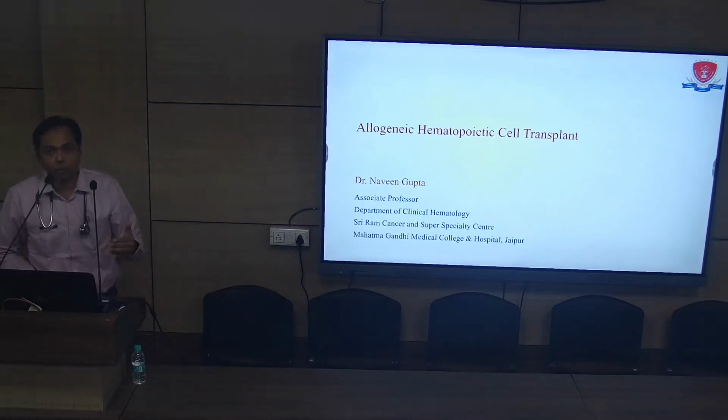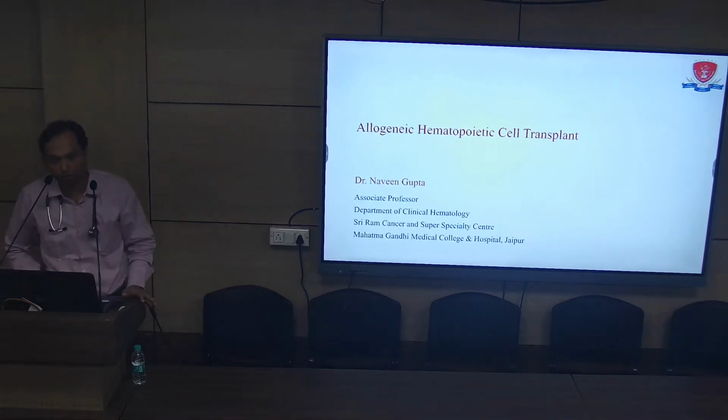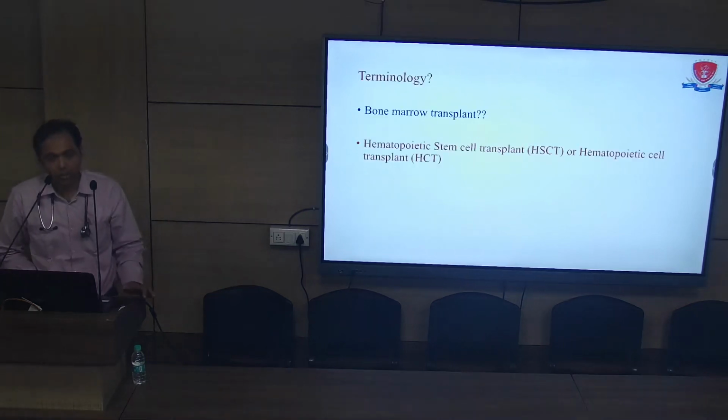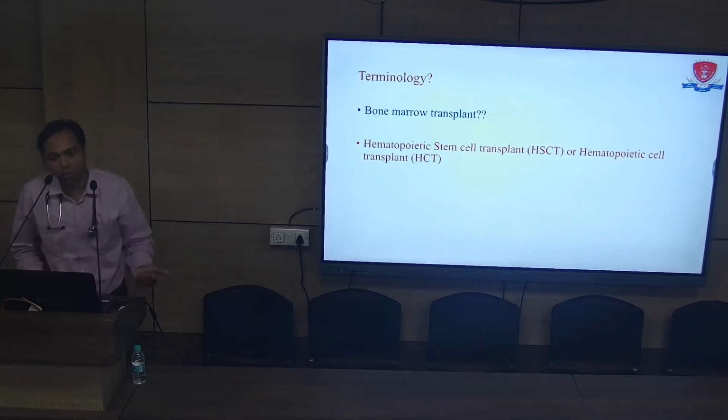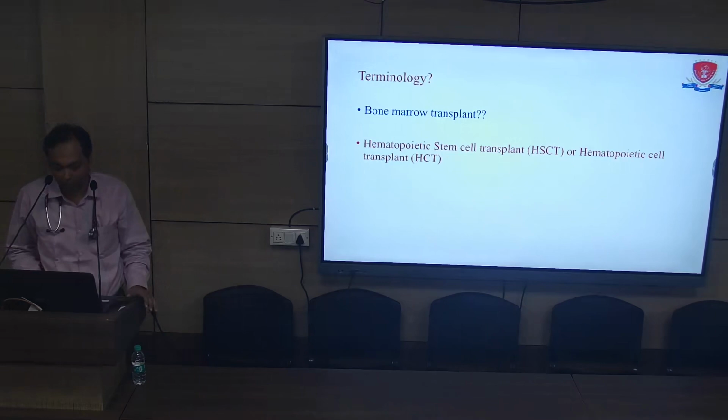Now this remission is not going to be long lasting, and there is a very high risk of relapse unless we go for an allogenic stem cell transplant. So the further course of the patient I will be discussing here. But to begin with, there is some confusion over the terminology. The commonly used terminology is BMT, or bone marrow transplantation. But now the spectrum of transplants has become wider, and bone marrow is not the only source that we use for the stem cells. They can even be collected from the peripheral blood. So the more accepted terminology is hematopoietic stem cell transplant, or maybe just hematopoietic cell transplant.